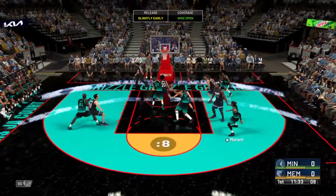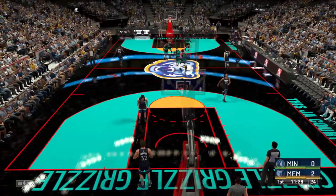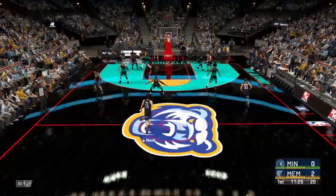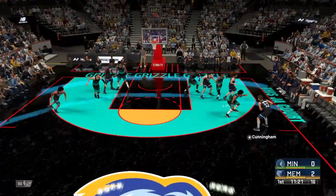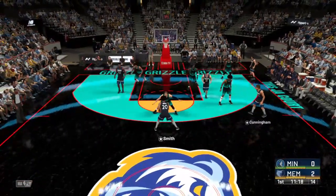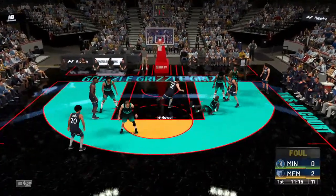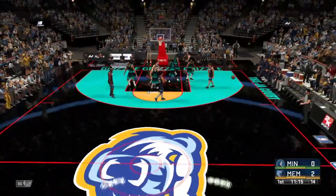The open shot, Morant. Basket is good. Nice setup from Irving. Assisted by Nash. Pass to Cunningham. Well, that was a quick foul for him there. The refs are certainly calling it close. First team foul.